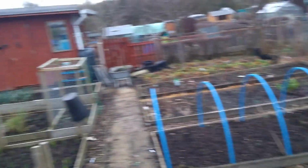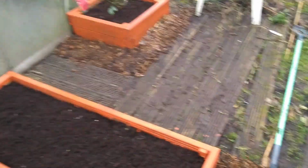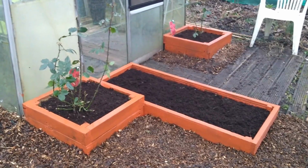It's looking a bit threadbare in parts, so that'll be needing a touch up as well. But yeah, I thought I'd do that for the lady farmer, the lady Helen. Make it a bit nicer for her while I was down.